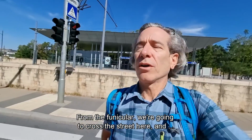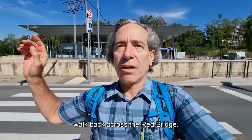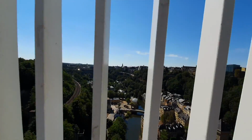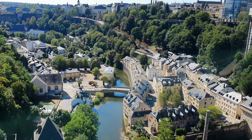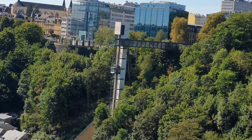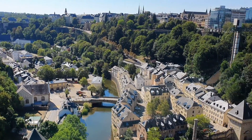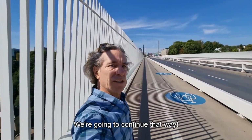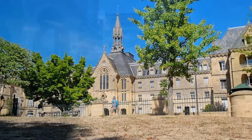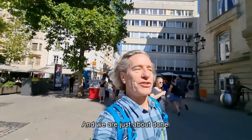From the funicular, we're going to cross the street here and walk back across the Red Bridge. So we're going to continue that way. And we are just about done.